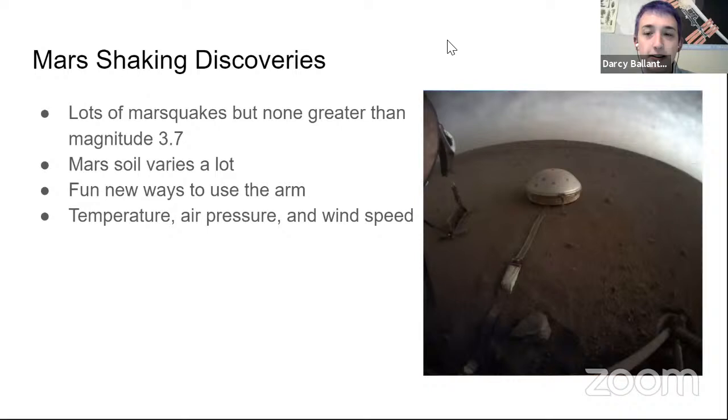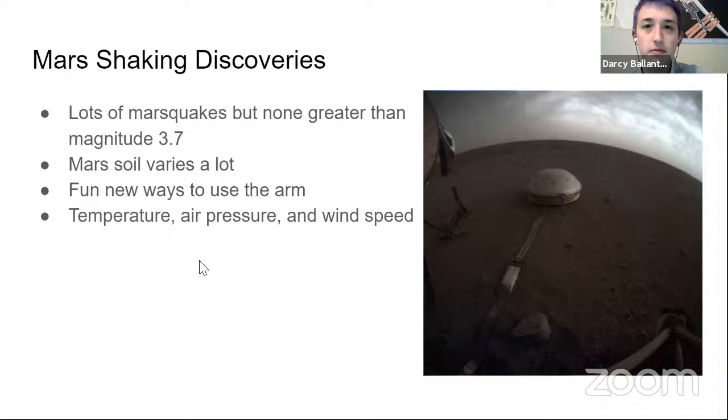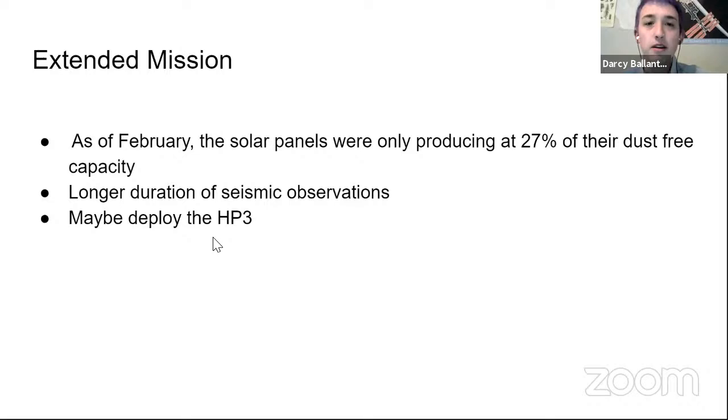They've also been monitoring things like temperature, air pressure, and wind speed, so you can get actual weather measurements from Mars. Currently, we aren't getting that information because Mars is not at a great position right now. With its position in its orbit around the sun and all the dust on the solar panels, they're only getting about 27% of their dust-free capacity. So power is being prioritized to the heaters and radio communication, and they currently aren't taking a lot of scientific data.